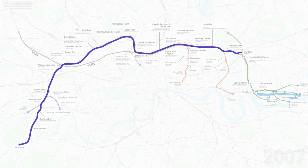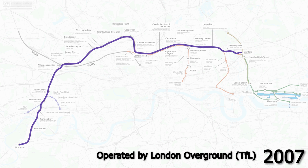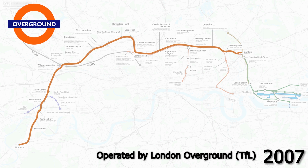In 2007, TfL took over the full management of the line and rebranded it to the London Overground, and it looks like it's staying that way due to its excellent performance and upgrades compared to the previous operator.